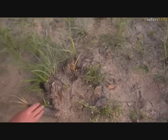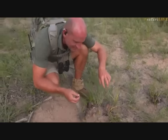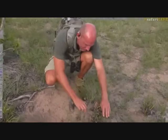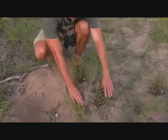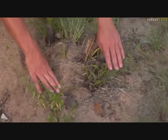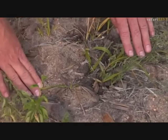So we came walking past this particular bush and they just moved and it caught my eye. But they are right here. See if you can actually see them. That is about as far away as we saw them at. And just even from above, they're just absolutely incredible.